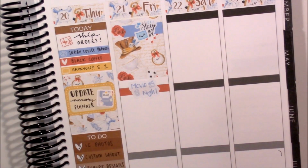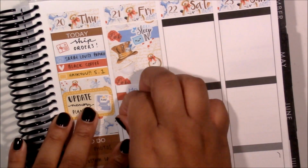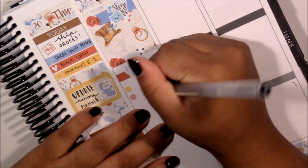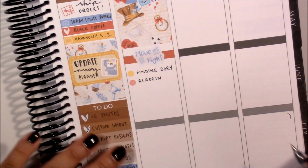Then I took a to-do header, but I covered up the text with the movie night sticker from the kit. And then I'm taking 2 color dots from HappyCloudInc and just writing down the movies that we watched, since we ended up watching 2 movies.